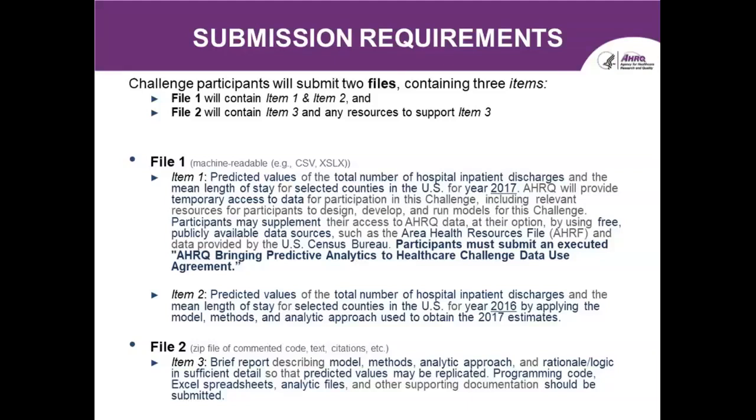For item 2, we are specifically asking participants to test their models by submitting predicted values for the number of hospital inpatient discharges and the mean length of stay for selected counties in the U.S. for 2016 by applying the model methods and analytic approach used to obtain the 2017 estimate. Item 3, which is in the second file, includes a brief report that describes the model methods and analytic approach used so that the predicted values may be replicated.